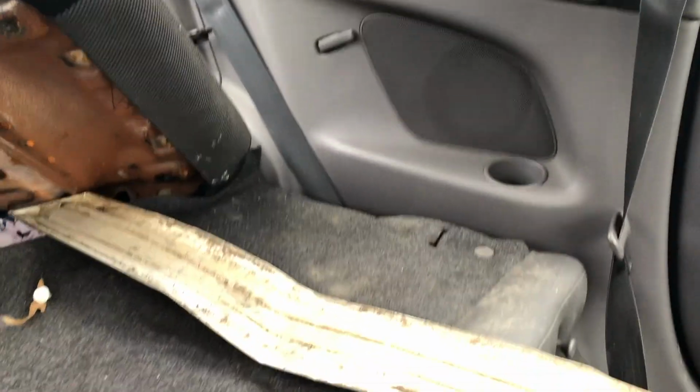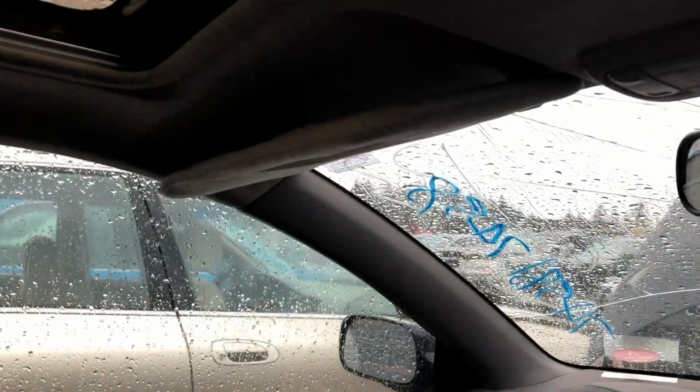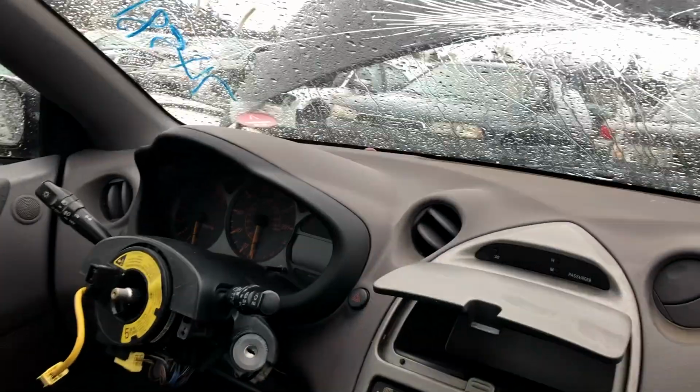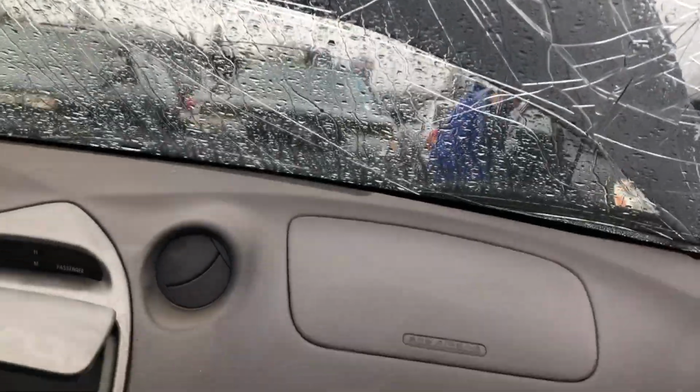Well, seeing as how I totally forgot my GoPro up in the car, I will make sure I film this landscape this time. This is the inside of this poor crashed automatic 2000 Celica GTS in carbon blue. Missing a few things on the inside, but I'm gonna grab these headliner buttons while we work on some other things.